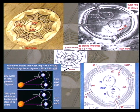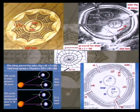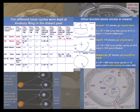A whole other series of counts that one could make of different astronomical cycles represented within the design of Avebury. You can find all the details of that on the Crop Circle Connector website in the archives, but you'd have to pay 15 quid a year to access. Well worth it if you're interested in the subject.